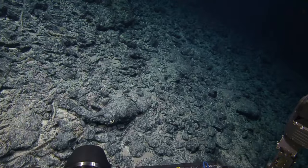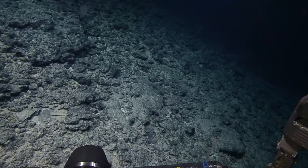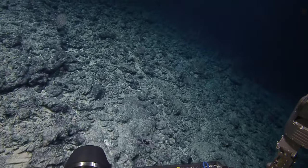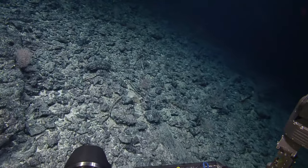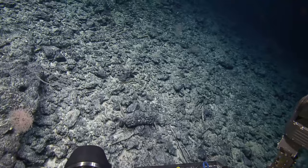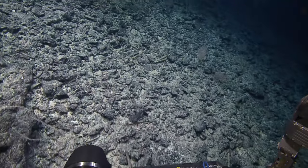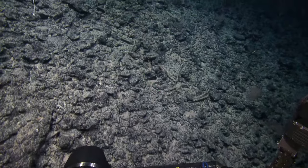Let's find a spot with no corals. I don't want to crush them. So this seems like we're almost about halfway through the full dive track around here-ish. Uh-huh. All right, there we go. Not quite halfway. All right. And it's been about 10 hours, so that works.